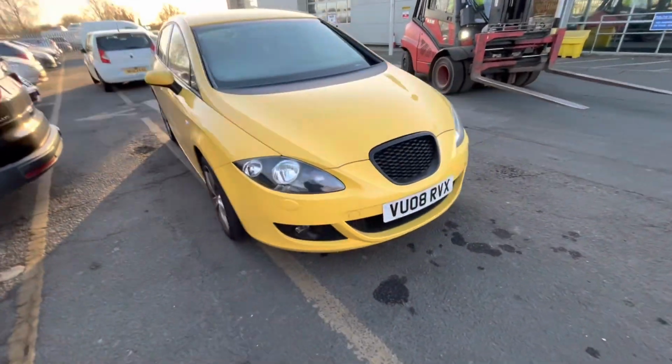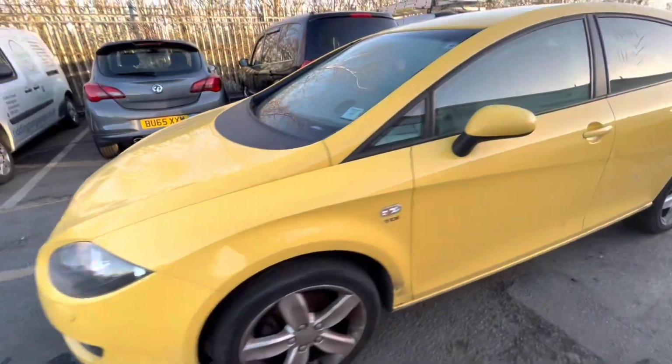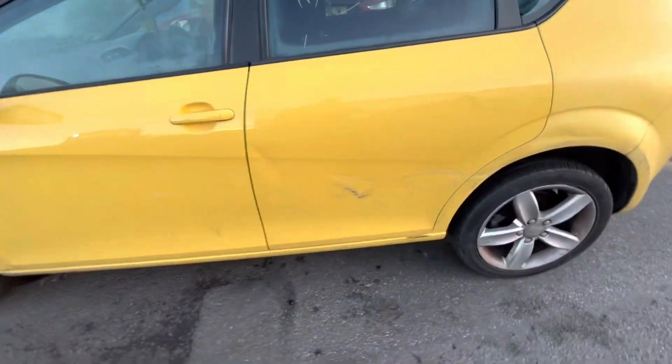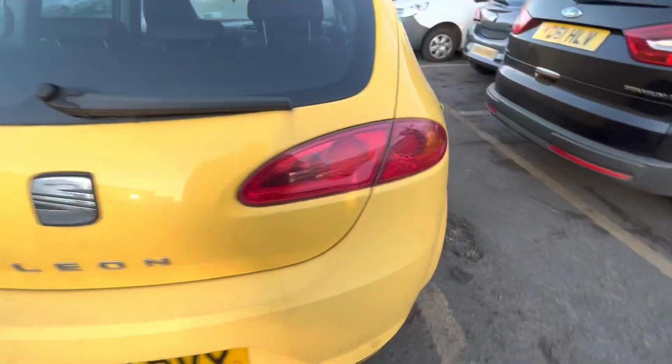As you can see, guys, it is looking stunning. The paintwork, very impressed with this. Bear in mind, this is a category N. I've got big plans for this. I need a daily driver. A little bit of damage there to the rear door and wheel arch. Again, driver's side paint looks really good, but we'll do a proper walk around at some point.